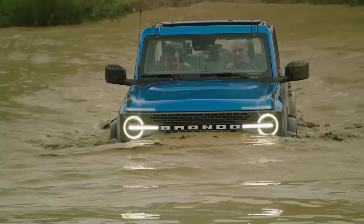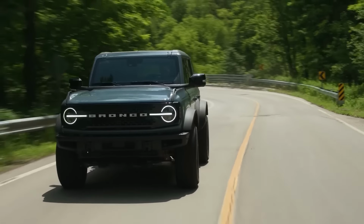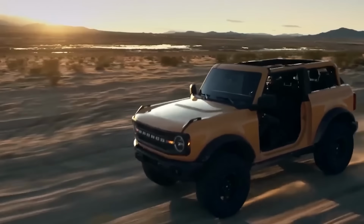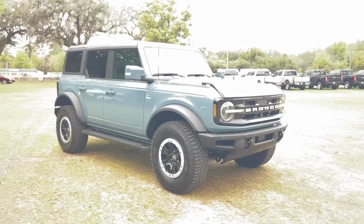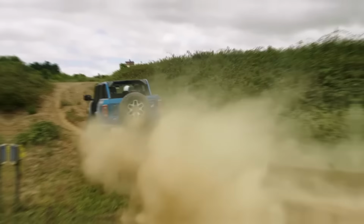As for gas mileage, expect about 17 to 20 miles per gallon, depending on the model and the engine you choose. Overall, the Bronco combines great off-road capability with a distinct style. It looks rugged without trying too hard, and being able to strip down the roof and doors adds an extra fun factor.